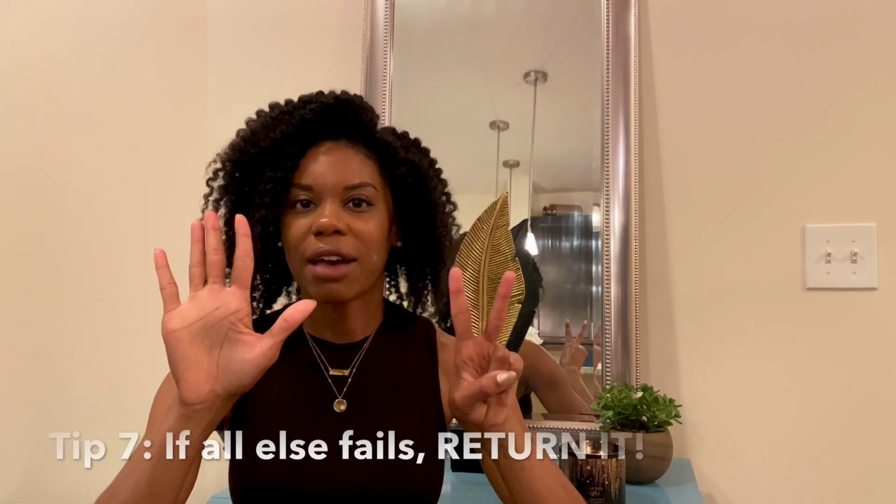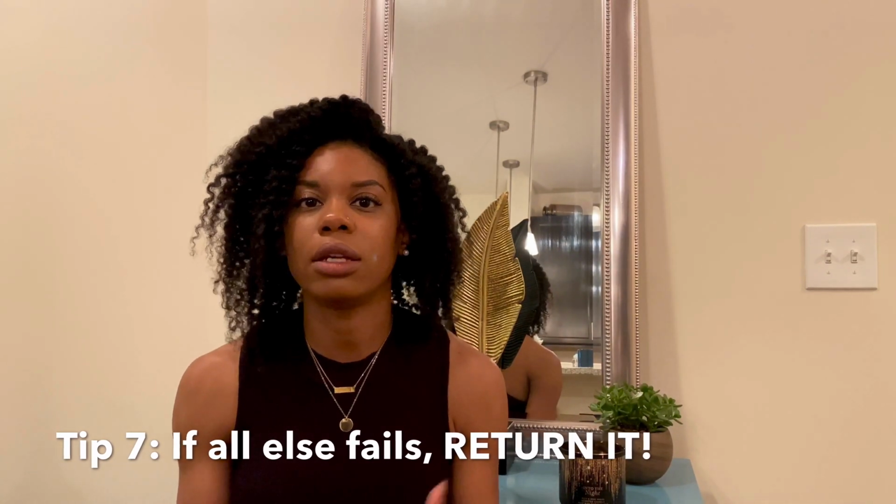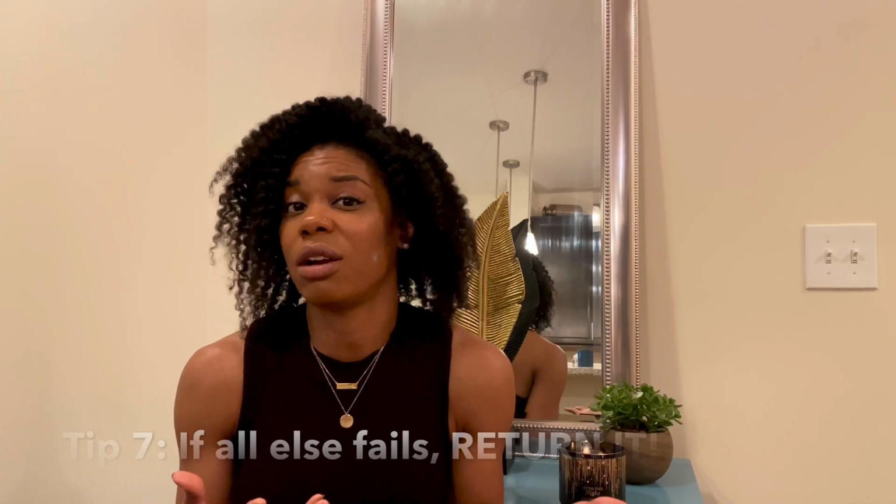And tip number 7, if after you do buy it, you're having second thoughts about it, you decide, actually, this product's not really popping like I thought it was, I don't really like it, take it back. All right, let's get into what I actually got during the spring 2020 Sephora VIB sale. We'll start off with skincare.